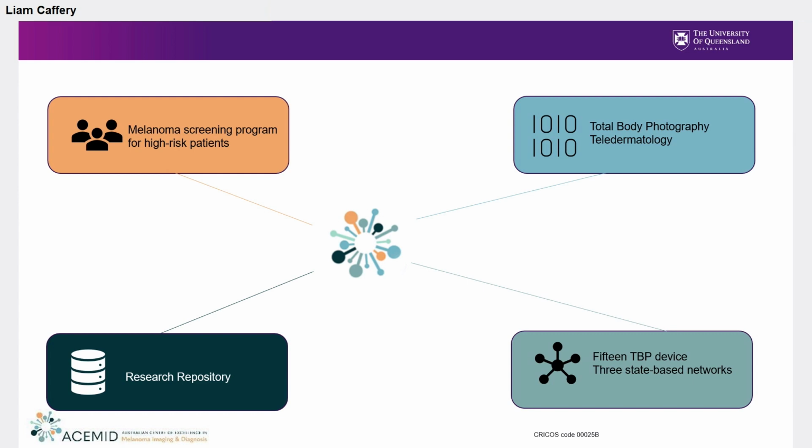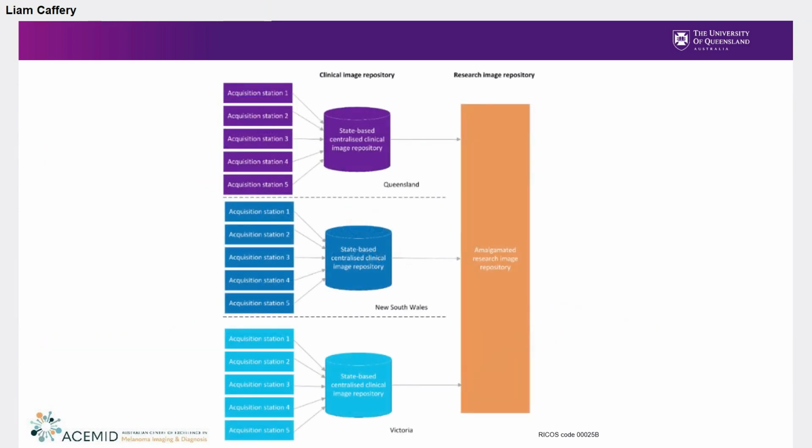In addition to those, we have what we call the AceMed cohort study, where we're collecting patient information, patient questionnaires, sun exposure history, occupational history, and medical history, and amalgamating those with the images into the research repository. One of the primary aims is the development of AI or machine learning applications. Having total body photography as well as the other associated demographic information is, I think, quite a delicious proposition to AI developers and machine learning developers.